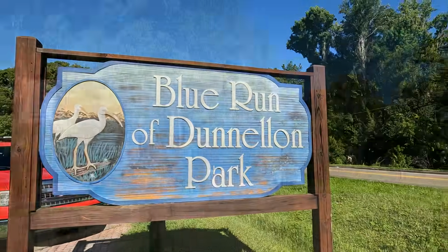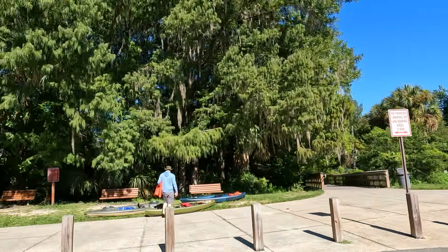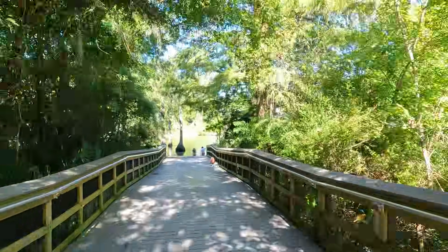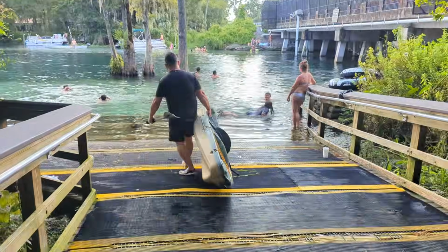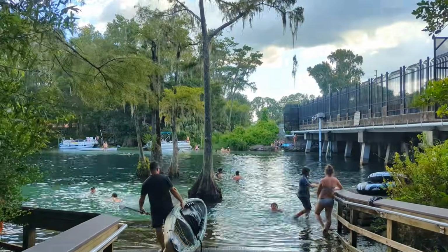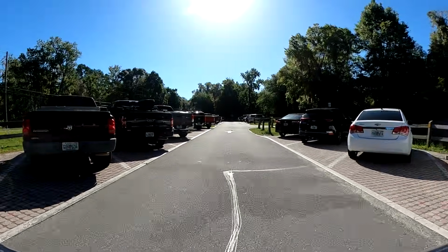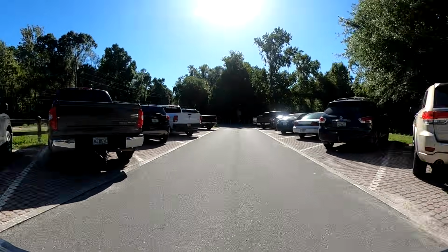And speaking of Blue Run, this is a great Rainbow River launching point if you own your own kayak or paddleboard. The ramp here is for non-motorized vessels only, and there is no parking or launching fees at this park. But just like at the other parks, parking here will fill up quickly on the weekends, so be sure to show up early.